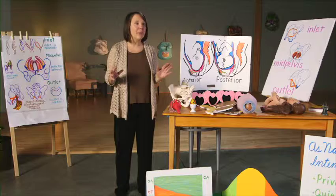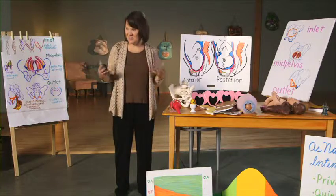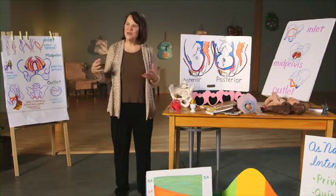Spinning Baby's perspective on labor is looking at how the mom and baby work together in this labor process. Labor is a continuum from the ripening of pregnancy all the way through the beginning of labor, spontaneous onset of labor. It just grows and it ripens and develops.